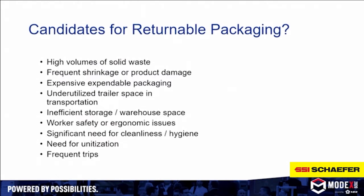So this is just a list of different criteria or opportunities for why returnables may or may not make sense. I feel like there's a few items on this list that are very, very important. Things like the more expensive your expendable packaging is, obviously the easier it is to justify the returnable packaging methodology. High volumes obviously help support any sort of supply chain loops, etc. The big one that we're seeing lately and a major trend is just the overall welfare or care for people's employees and how they interact with different packaging solutions. And so we're having a lot of conversations about ergonomics and safety and things of that nature. And a lot of times returnables can help with that arena in a big way.